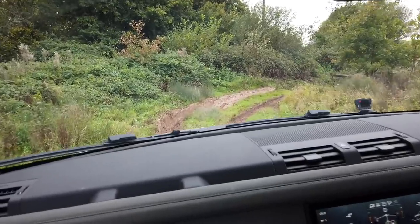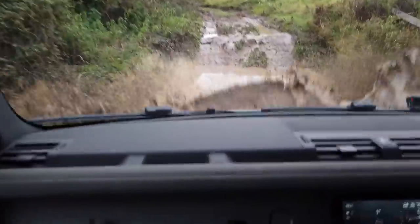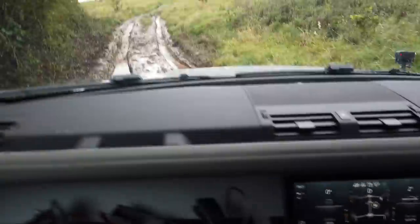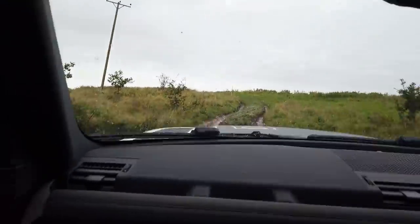Right, we need to get through this. That rut looks deep. All right, we've got a big lot of water. And we gotta get up and out the other side. Whoa. That is mental. All right, let's keep it going.